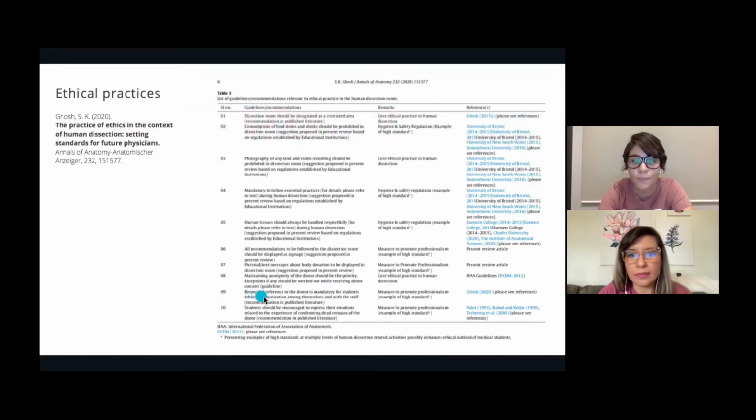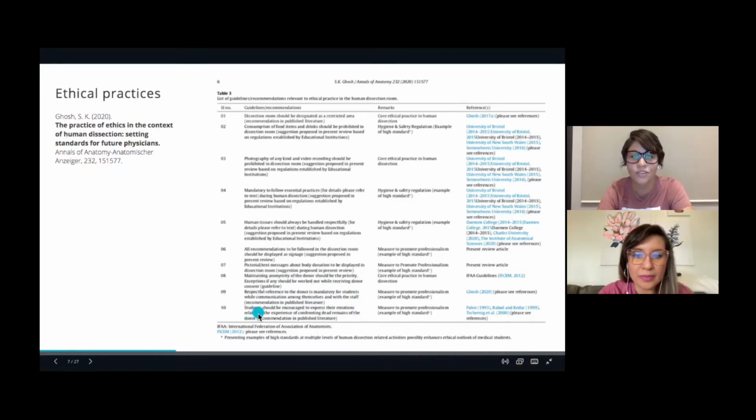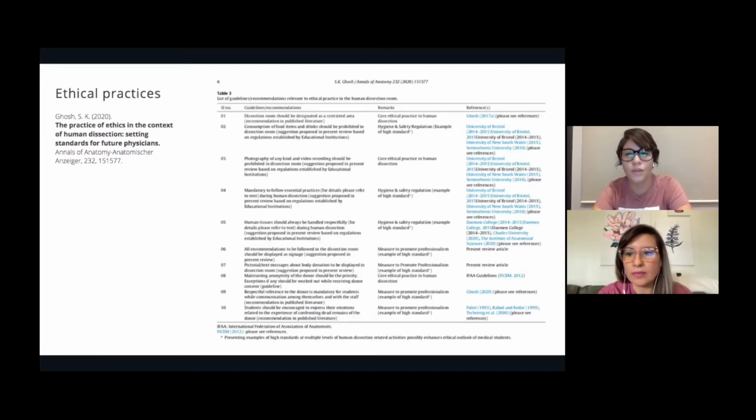Number 9 says respectful reference to the donor is mandatory for students while communicating among themselves and with the staff, okay? So always be sure to behave in a professional way. And then lastly, I found it very interesting that they mentioned on number 10 that students should be encouraged to express their emotions related to the experience of confronting dead remains of the donor. So you might want to gather around with your peers and talk about how you're feeling about the experience, how it has impacted you. I remember in my class, we were asked to write a kind of journal, a diary of how we were feeling, what structures we had learned that day, or how it made us feel. And I think that's a very healthy way to go through the experience.